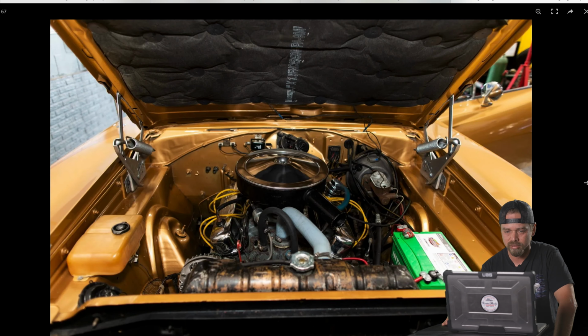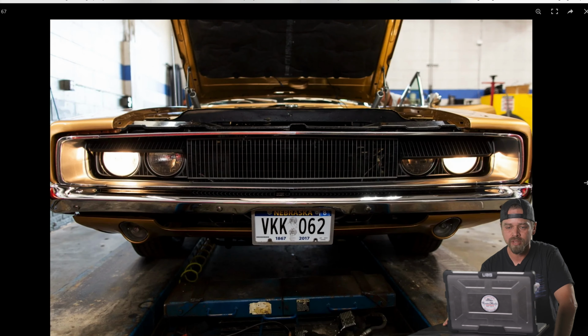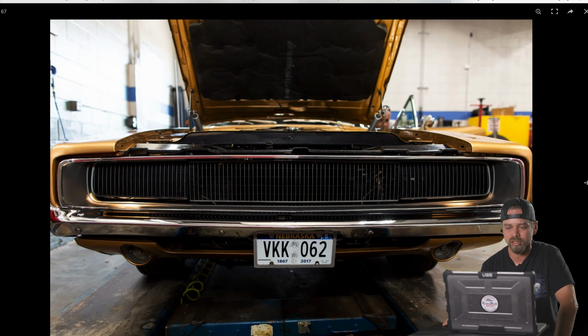Maybe the engine wasn't in it. Maybe they masked it off. They did a good job. Looks like the heater core is not hooked up. So it's a little bit of a project still. It looks presentable, but you're gonna have some little finishing touches on this car.